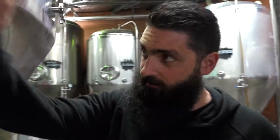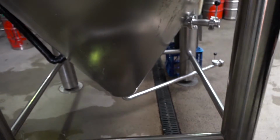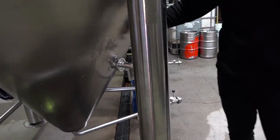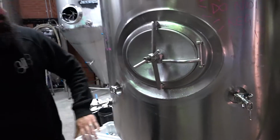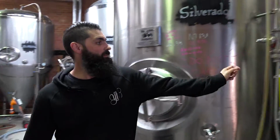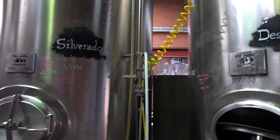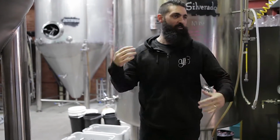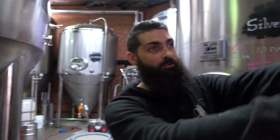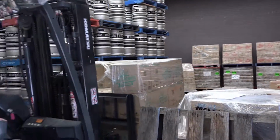You chill it right down, and then the yeast goes to sleep and drops down and ends up in there. Once you've done that, you whack a hose onto there and transfer the beer into these bright tanks. You then attach the CO2 and it basically puts bubbles into the beer. Once that's done, the guys come and grab their kegs here and fill them all up. And then it gets transferred across the road there, and the delivery drivers come and pick it up.